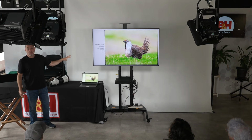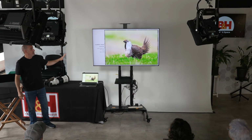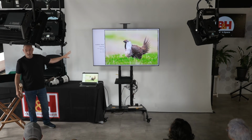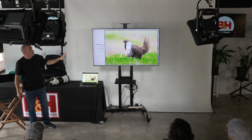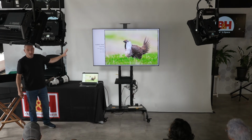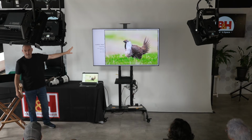But we use the car as a blind. Again, in this location, the birds are very used to people. I watched one person get out of their car. They all flew away immediately. I was there on a different day where I was in position, and a golden eagle flew over. They all flew away immediately.